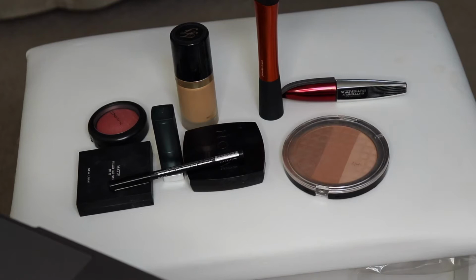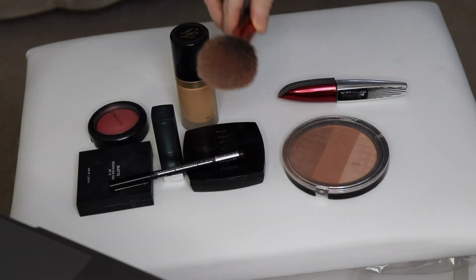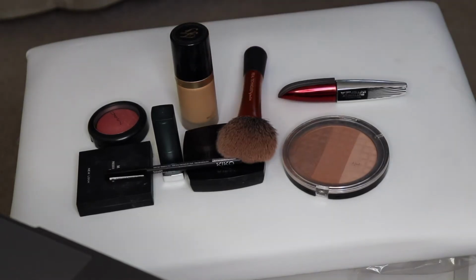And that is basically all I used. One brush. Just one brush. How did we ever do it with one brush? And what did I do? I'll tell you what I did. I went out and bought a stiller.